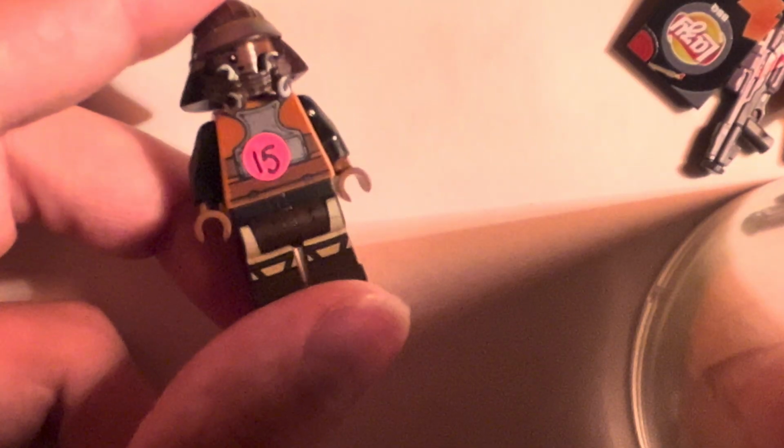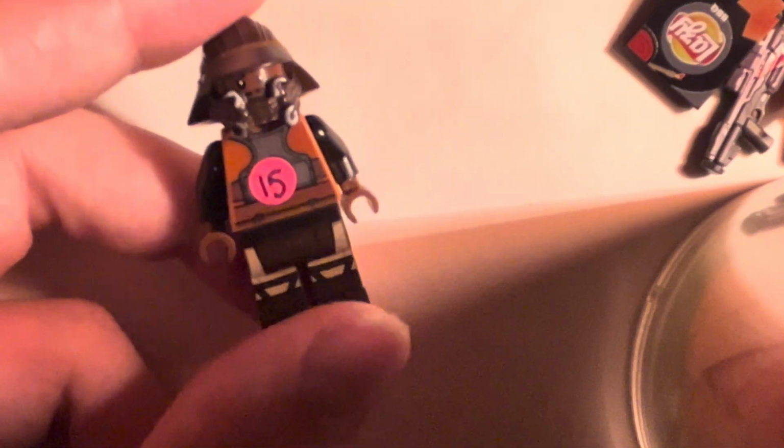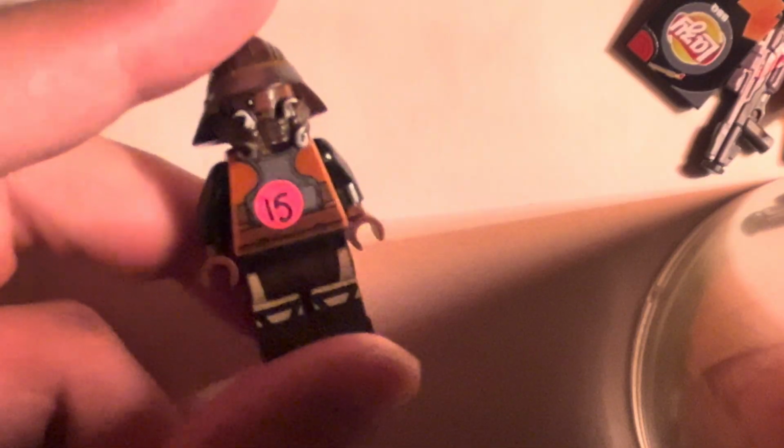This is the UCS. No, not the UCS. It's from the newest sail barge that came with Nien Nunb, but that goes with the UCS sail barge. I really like this figure. I don't own it, obviously. Well, now I do, but I really like how they made the helmet. I think it's very cool.